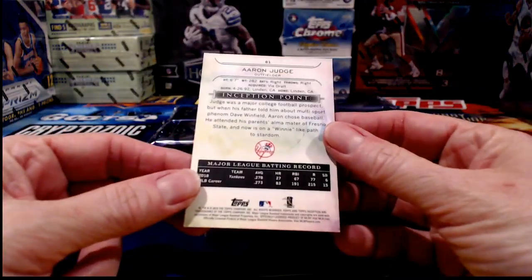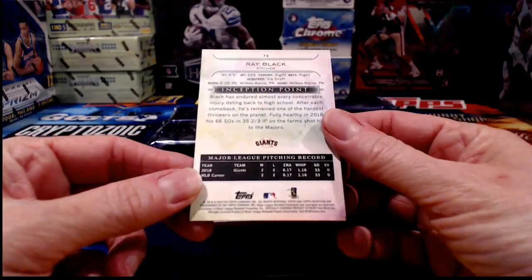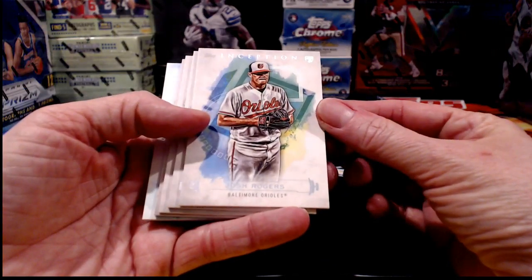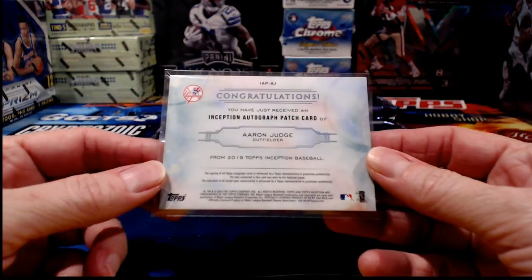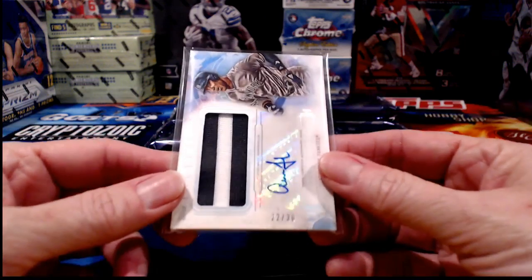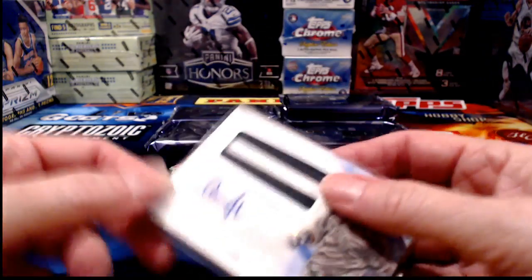Numbered to 150, that is Aaron Judge for the New York Yankees. The Giants have a Ray Black green unnumbered parallel. For the Orioles, the Braves, the Phillies, and the Indians, you have base cards. And here's that Yankee hit you're after. How about it being Aaron Judge? Will that work for you? I bet it does, Chris. A little Aaron Judge autograph patch card. Yeah, sweet. I like the relic, too. And it is numbered to 30. So Yankees, not too shabby.